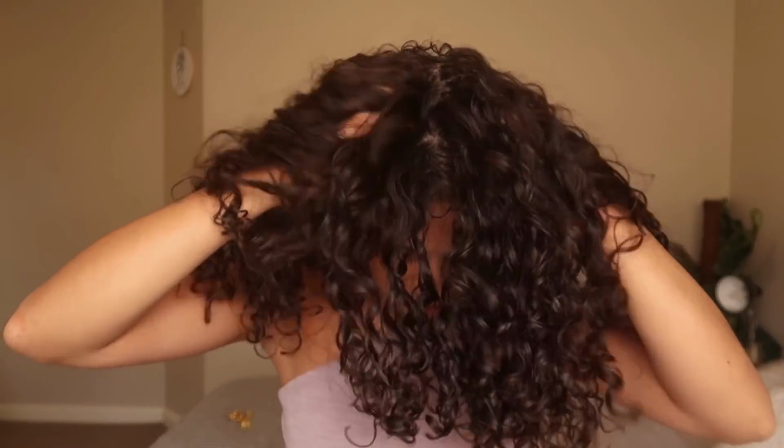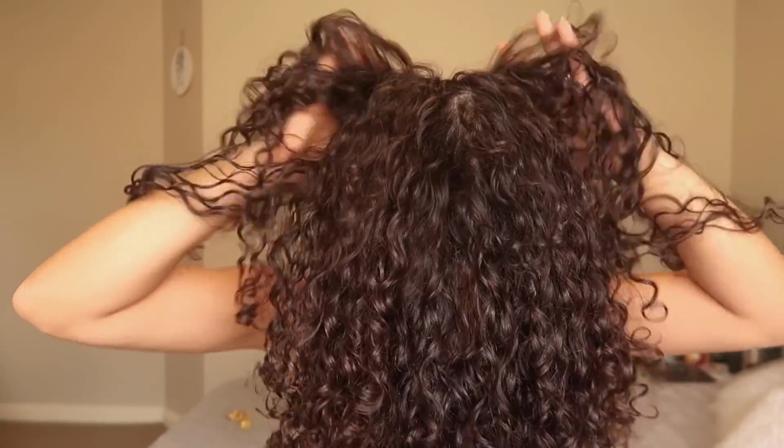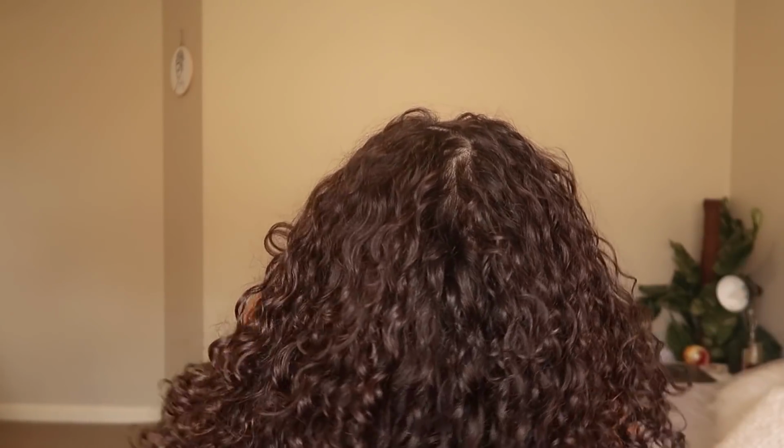Now I'm pretty sure my hair is ready to be shaken out. This is always the last step after my diffusing process to get the curls separated and get more volume in there. But you want to be really gentle. I've talked about this so many times, but I like to just do this. Shaking those curls out, especially on the scalp to get them off.